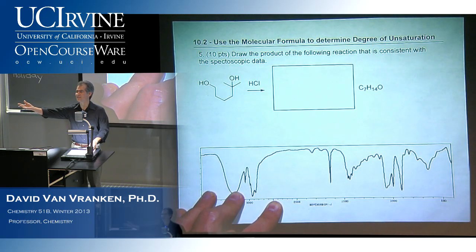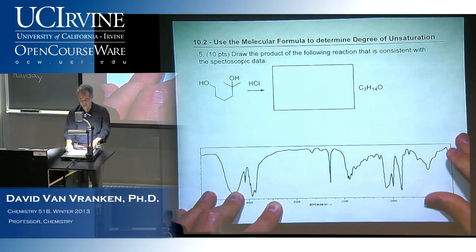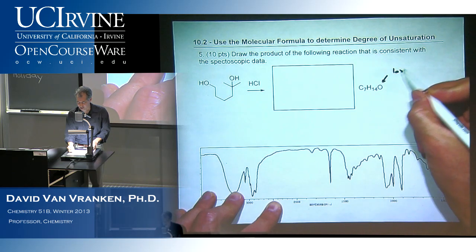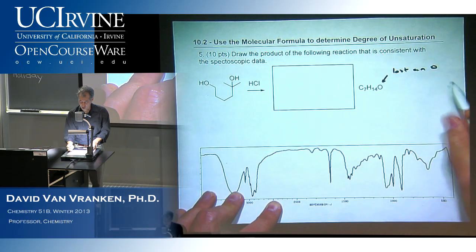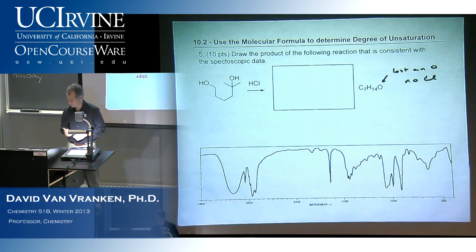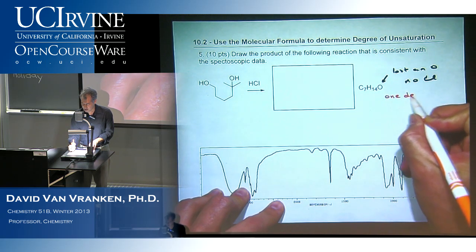You could all do this. This is very simple stuff, right? It's all based on a molecular formula that comes from mass spectrometry. I expect you to be able to look at this and say, oh, it lost an oxygen. Oh, there's no chlorine. See, that's easy stuff that I expect you to know how to do. The other thing that I expect you to know is that there's 1 degree of unsaturation in here.